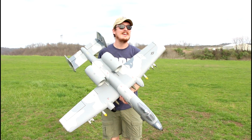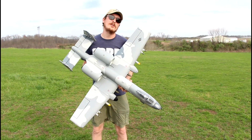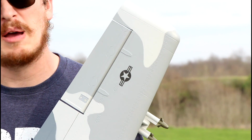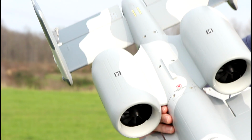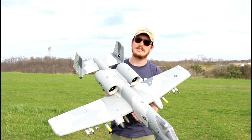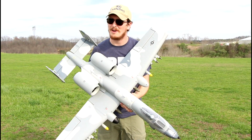We're gonna fly the A-10. This has got to be my favorite Warbird to fly as of right now. I think it's right up there with my P-39. I love flying that because it flies on rails. But this, just being a twin EDF, the fact that it's an A-10, all those rockets and missiles and the retracts, the flaps, it's just amazing. This is just an awesome RC.